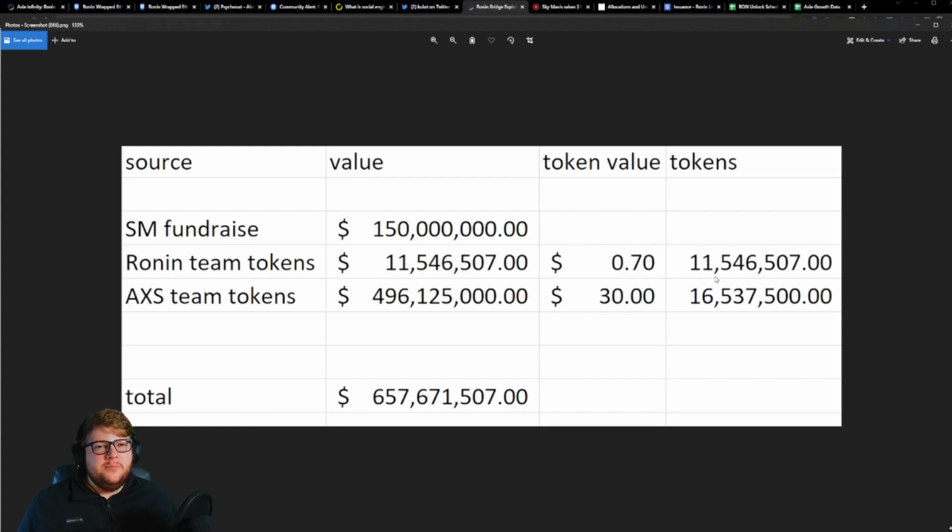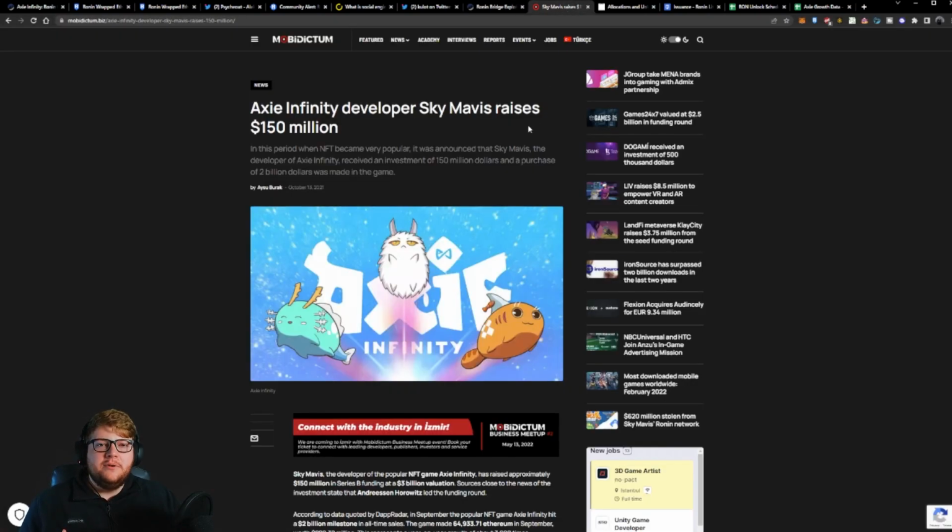That would be an artificial push down that could return in the future. So that's something important to consider. SkyMavis then also did a $150 million fundraising round last year. This is something that they could tap into. Again, we don't know how much of this they've spent. We don't know how much of their AXS token allocation they've spent. There's a lot of unknown here, but they do have a couple of these possibilities that they could tap into.